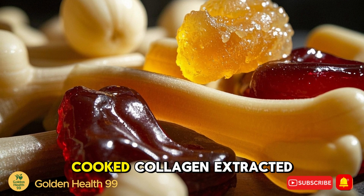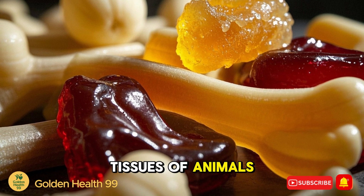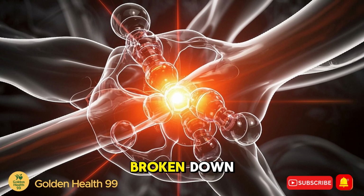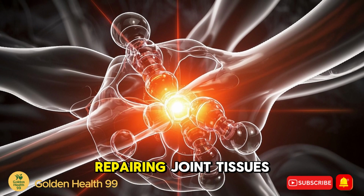Gelatin is essentially cooked collagen, extracted from bones, skin, and connective tissues of animals. Because it's already broken down, your body can absorb it more efficiently and put it straight to work repairing joint tissues.